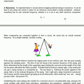Provided that the timing is exactly right, a very small push can get a swing moving in a substantial arc. The key factor is matching the pulses applied to the swing to the resonant frequency of the swing. Get it right, and a large movement is produced. Get it wrong, and the swing doesn't get going at all. At which point critics would say, see, swings just don't work. This proves it.